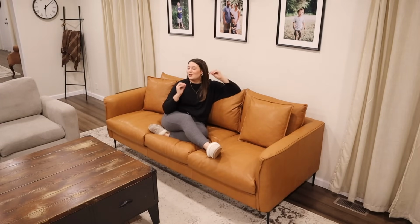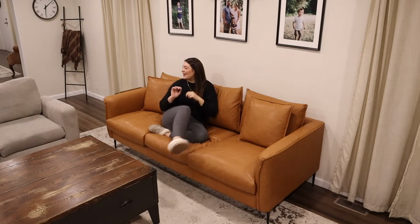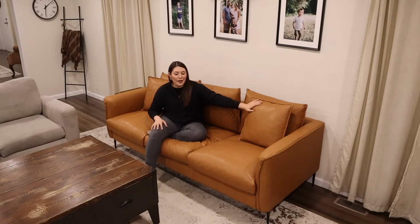This couch is seriously just so nice. I love it. I love the smell. Whenever we first got it and brought it into the living room, my three-year-old jumped on it and he was like, "This is so cozy, Mom." He absolutely loves it. So let's go ahead and decorate this couch up for Christmas.